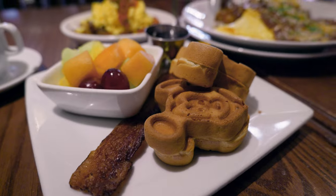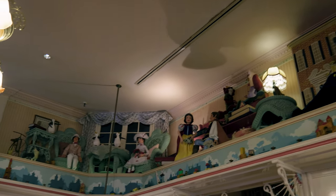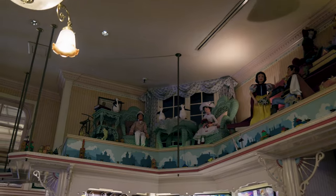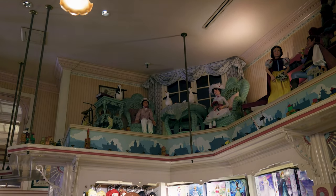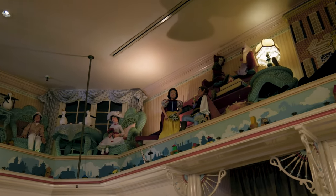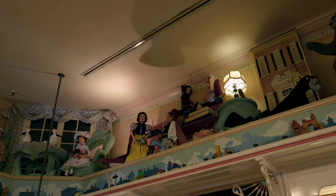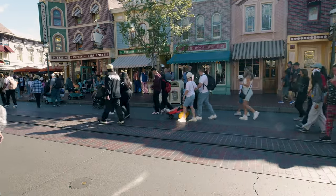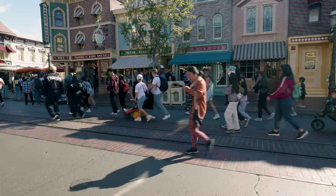Okay, we're gonna eat. We just stepped into this store over here, but up top they got these amazing dolls or whatever. You got Mary Poppins, Bert, you got Snow White, Robin Hood. This is really neat. Ooh, and I can't forget, that food that we had at Carnation Cafe was fan-flipping-tastic.